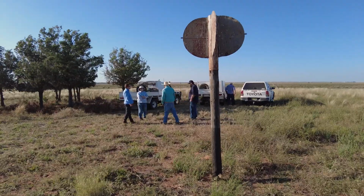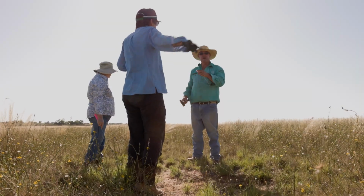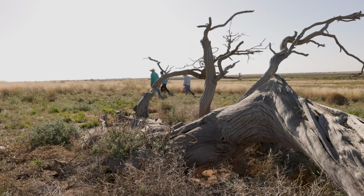Obviously we can't do projects like this without the support of our landholders. The 3 landholders that were involved in this project understand and value the benefits of having native vegetation on their properties. Obviously without them we couldn't have done this project.